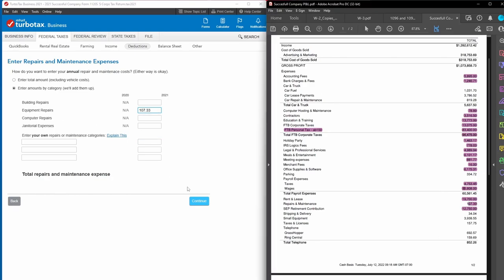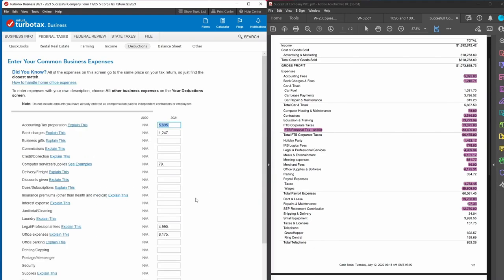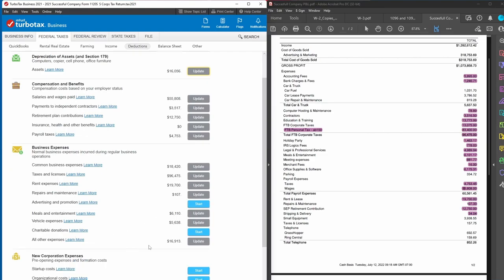Shipping and delivery. Let's go back to most common business expenses. Printing and postage, because we don't have shipping postage. This will be the same as this, 34. And small equipment. It probably won't be listed, so we'll just add it on other.